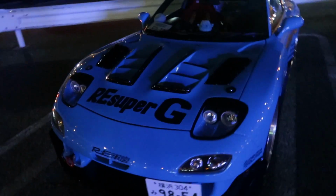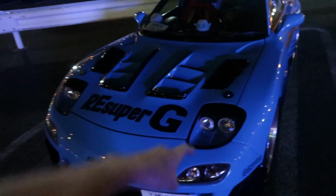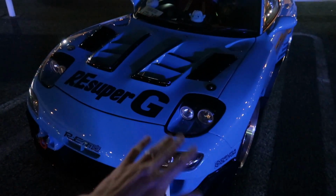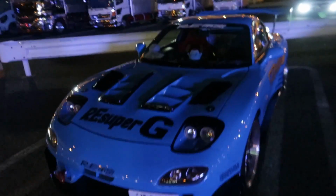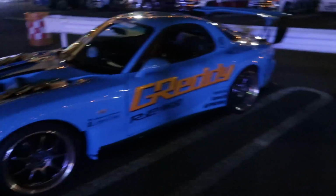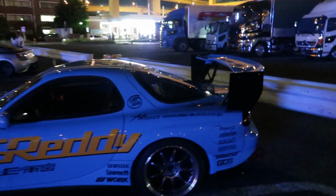I love it. Out of all the kits that I've seen for the FD, I think this is my favorite one. I'm a big pop-up lights guy, but there's just something about how nice it flows with these headlights with this particular kit that just makes it look amazing. Don't get me wrong, I love pop-up headlights, but there's just something about that kit. Looks good, nice wide body wheel fitment. And the Wang game is also really important, really nice.